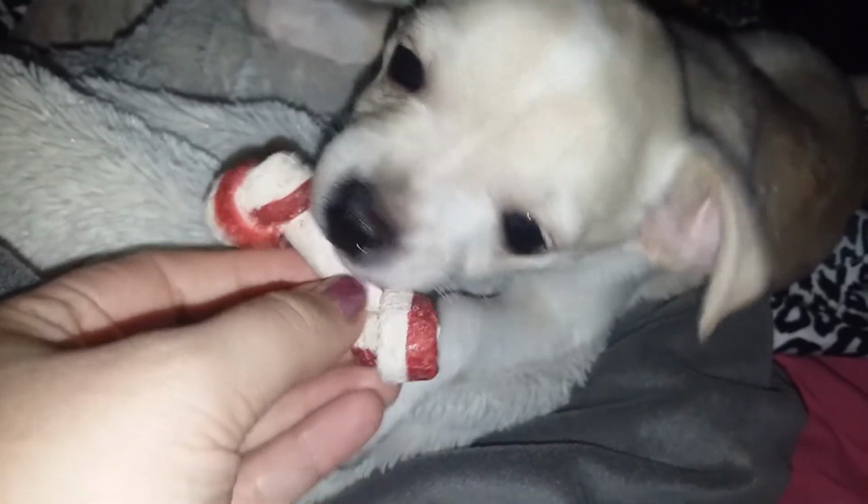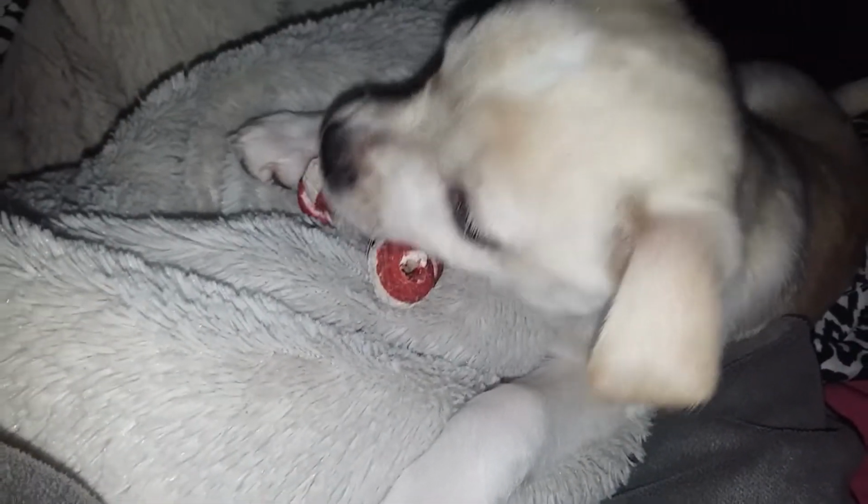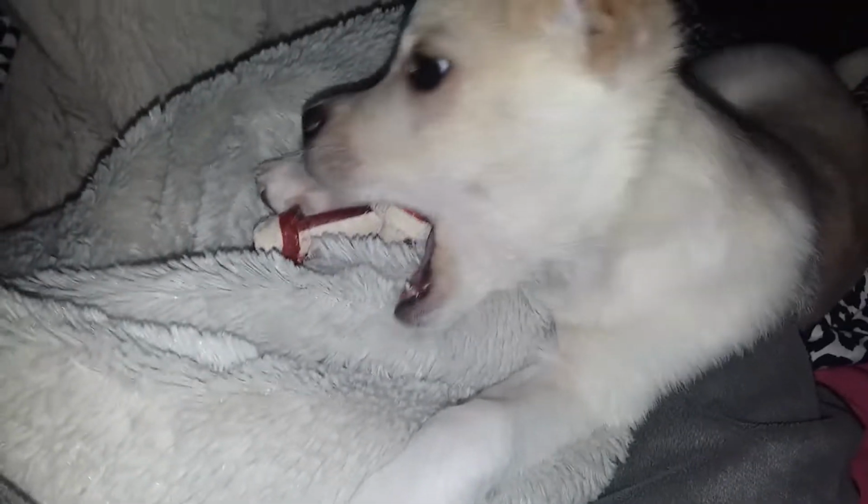Glenn's been giving her treats and bones. Let me show you one of her bones. This is one of her bones that Glenn got for her. It's a perfect size for her, and she just loves it. She loves that bone. It's got hair, it's got all kinds of stuff all over it, but she still loves it.